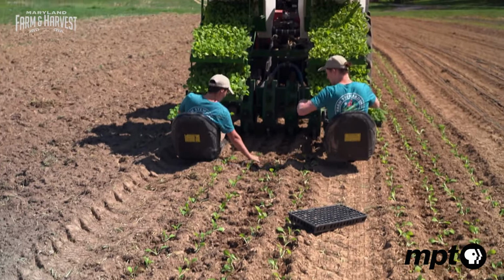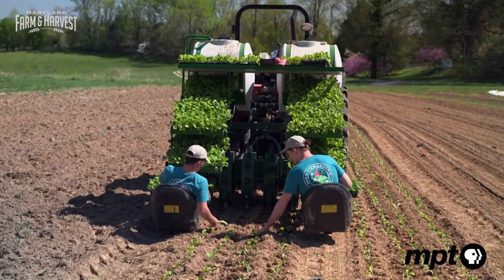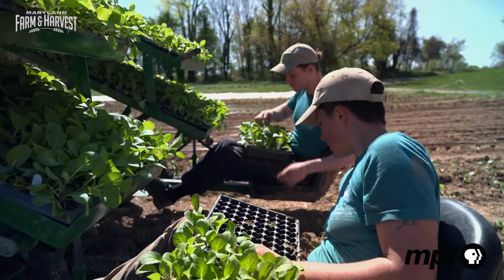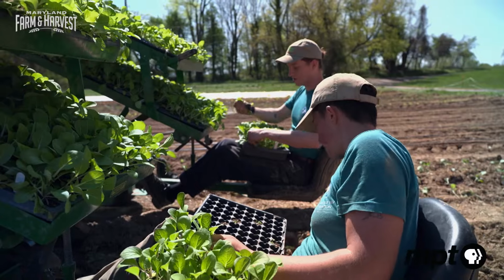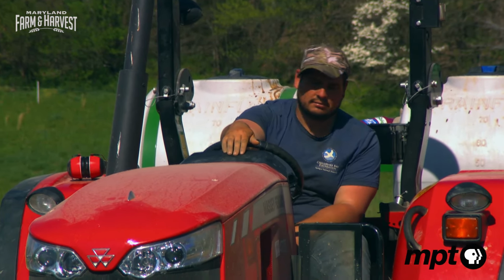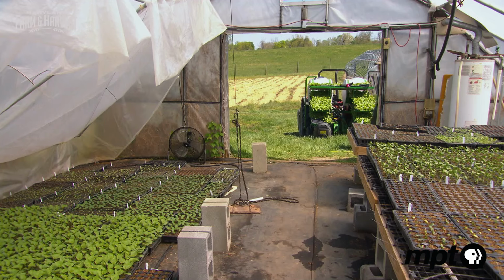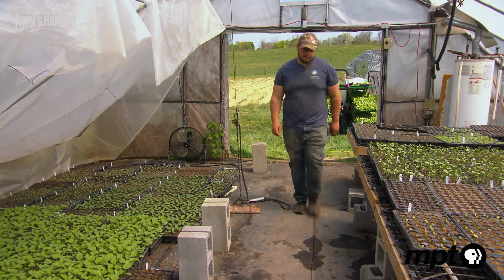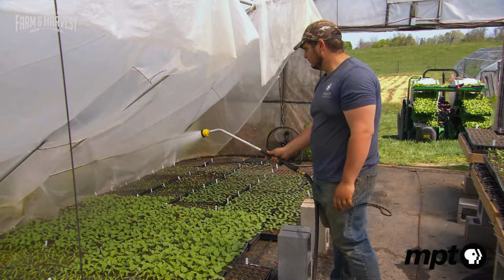Clagett Farm also runs a 250-member produce CSA and donates 30% of their harvest to local food banks. Today is planting day, but for vegetable grower Jared Plans, the work began well before the crops hit the field. It starts all the way in January, where the team of us are starting to seed our onions and our shallots, our leeks, things like that. And then we start moving in and we're hand seeding a lot of these into trays. And we're taking care of these.